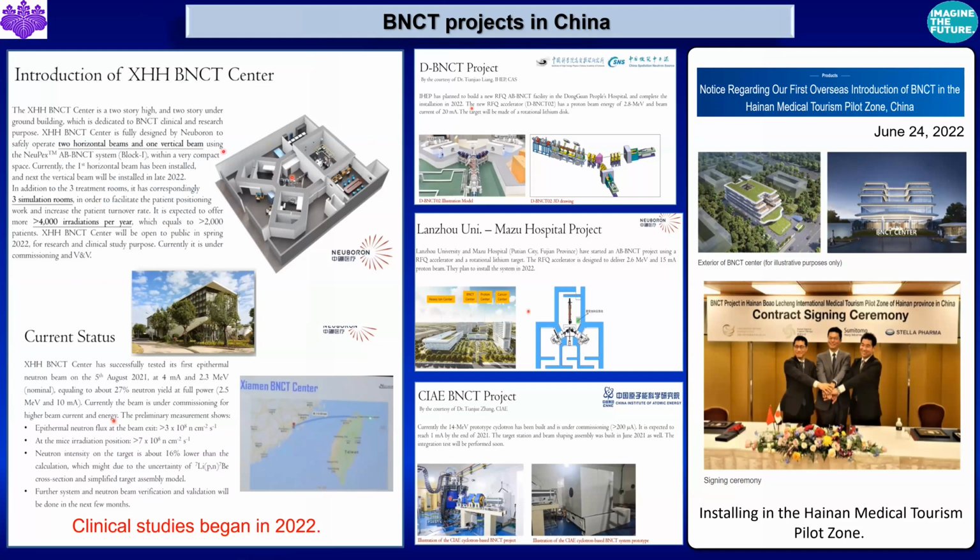The first figures on the left show the BNCT facility of the Xiamen BNCT Center constructed in Xiamen in South China. So it is near Taiwan. The hospital adopted a treatment device produced by TAE Life Sciences, introduced earlier. The schematic image of the facility indicates that there are 2 irradiation rooms. According to the announcement, several clinical trials at this facility seem to have started in 2022. And this was the first BNCT using an accelerator-based treatment device outside of Japan.